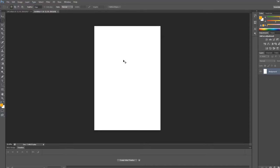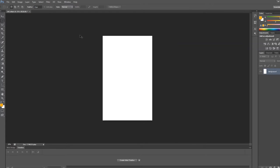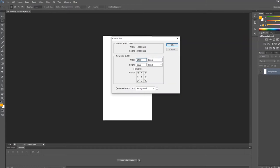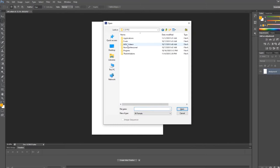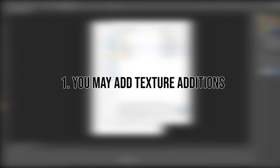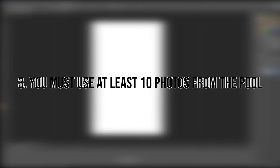Today we are going to be doing a Photoshop collaboration where we actually picked 14 stock photos from the internet. So he picked 7 stock photos and I picked 7 of my own stock photos, and the theme revolved around sci-fi and fantasy. And the rules are as follows: you may add texture or filters, any orientation is allowed, and finally, probably one of the most important parts of the collaboration, you must use at least 10 of the photos in this pool, and I'll put them up right here.